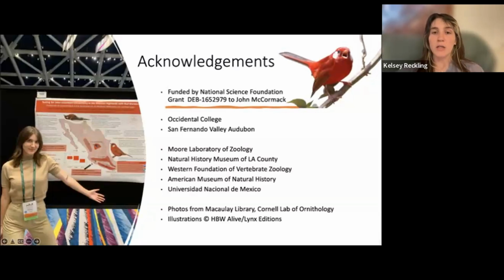Yeah, I was lucky enough. I was in Mexico City last year, and I actually got to see them in person for the first time after looking at so many museum specimens. And I drove about 45 minutes outside of Mexico City and hiked up this little volcano area, and just seeing them in that habitat was really special. And I really hope that, you know, more of it is protected.